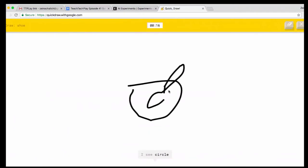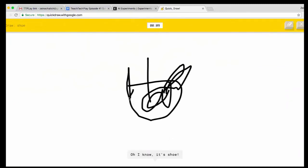I see circle, or bracelet, or frying pan, or butterfly. I see fan, or fish. It's a shoe, mate. Oh, I know, it's shoe.